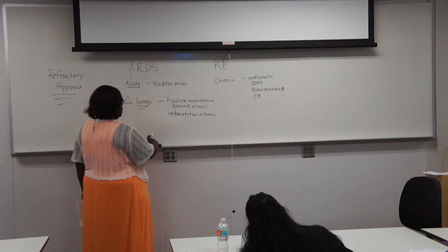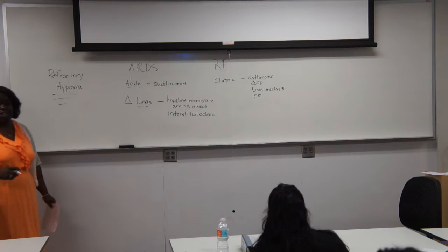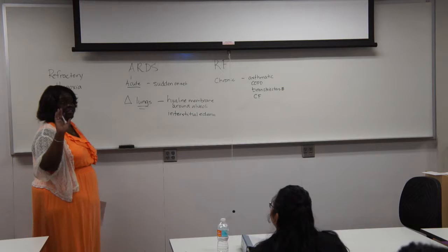Isn't there any meds to remove that membrane that forms? Are we going to talk about it? Oh, because there's something you got to do to try to treat it in the patient. That's why I stopped myself, because that's a complication thing.